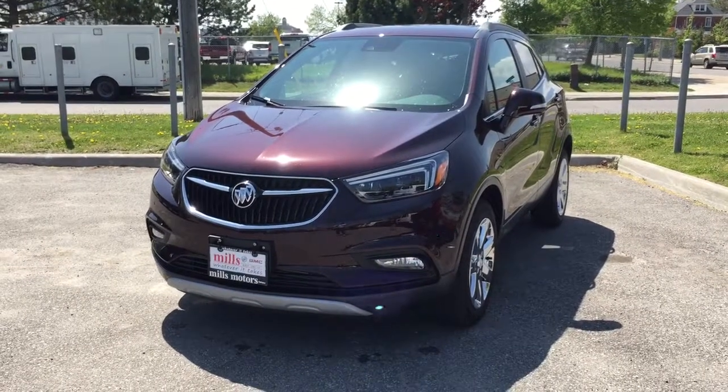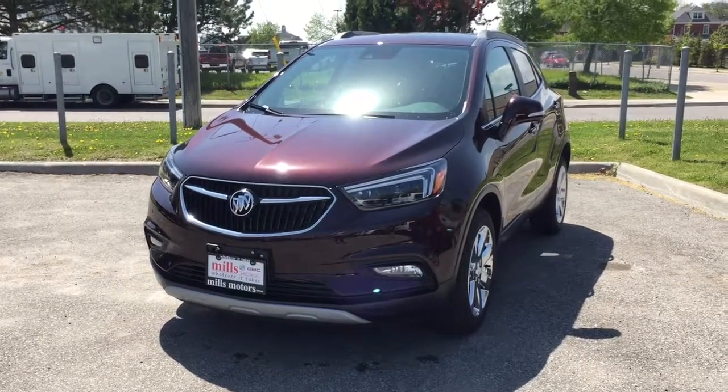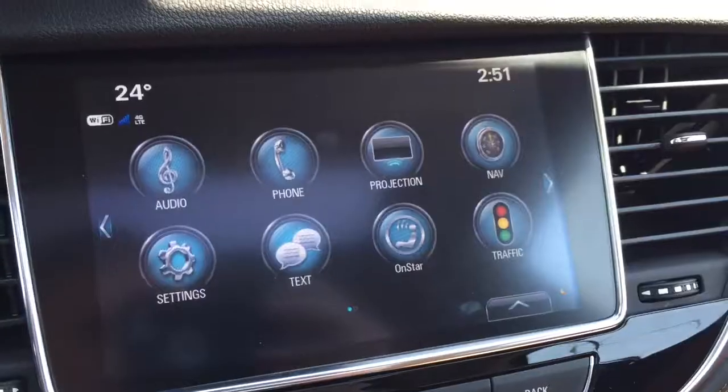Today we're having a look at the 2017 Encore Premium all-wheel drive, shown here in one of my favorites, Black Cherry Metallic. And under the hood you'll find a 4-cylinder engine with 6-speed automatic transmission.